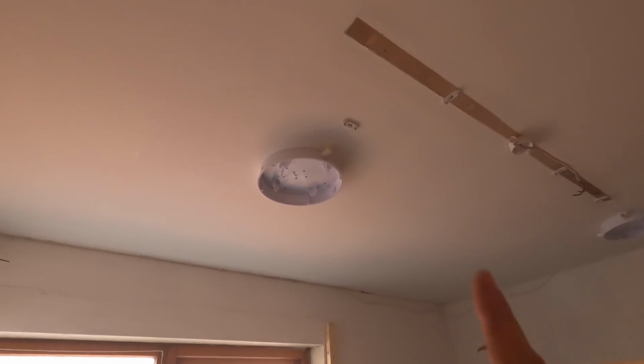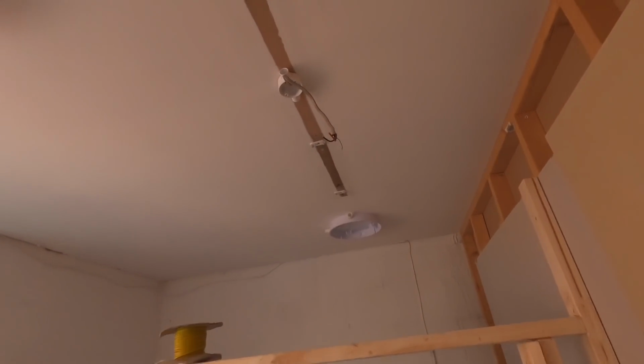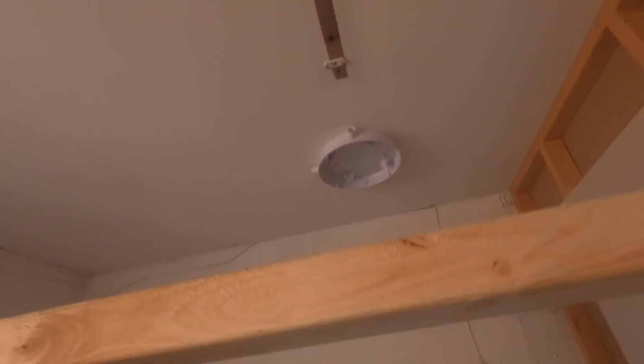Where the conduit goes? Sort of hope you can see what we're doing. So conduit across, that's on there. So ignore the paint missing, which throws the eye off. Across to there, and then it's going to go down here.